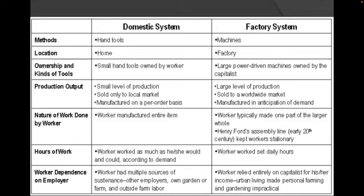Production output in the domestic system was a small level of production. You sold only to your local market. It was manufactured on a per-order basis. Somebody had to come in and order it. In a factory system, your production output was large, it was sold to a worldwide market, and you manufactured on an anticipation of demand. You would make several common sizes, or you'd make the same material over and over again, knowing that eventually it could be sold.